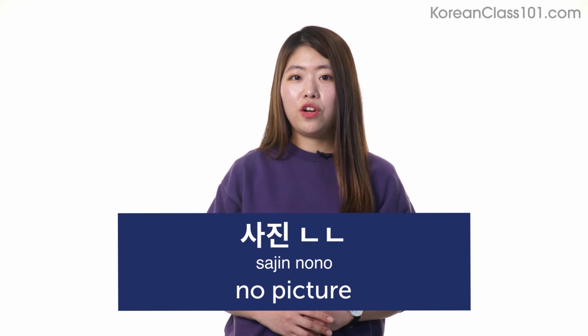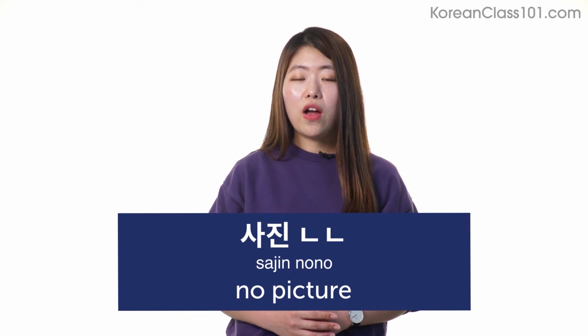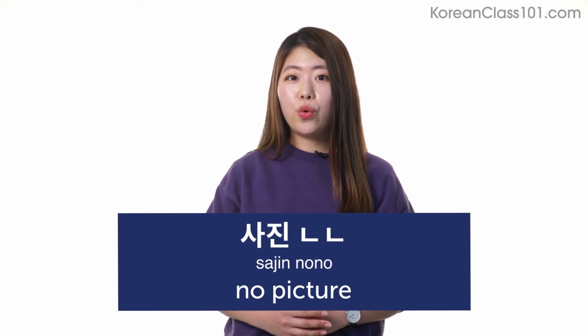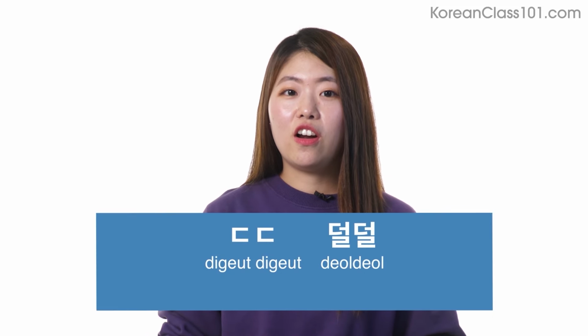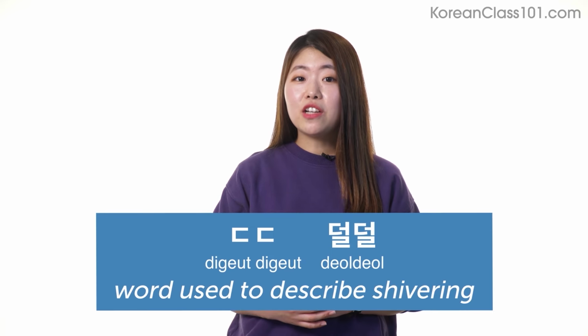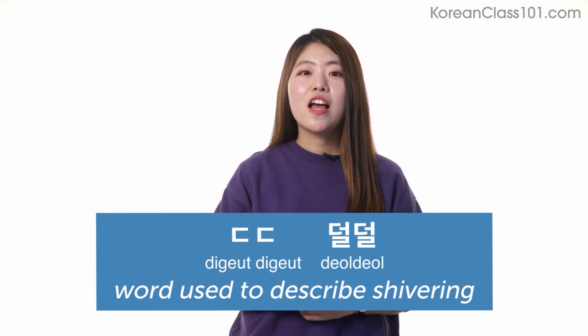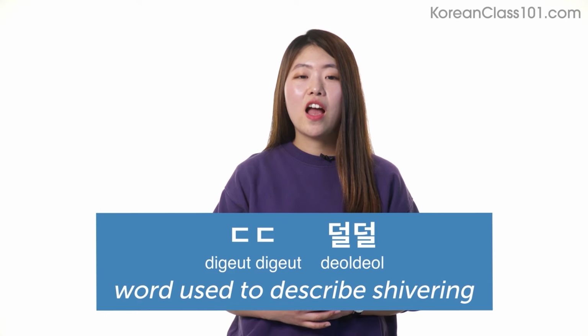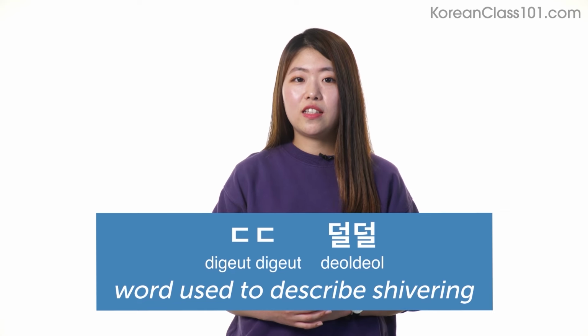Don't take a picture. 사진 노노. Next is 티긋티긋, short for 덜덜. This is a word used to describe shivering, especially because it's frightening, shocking, or surprising. 덜덜. It is used like this.